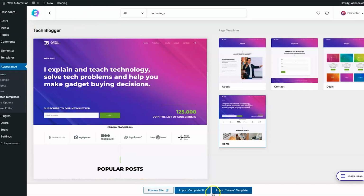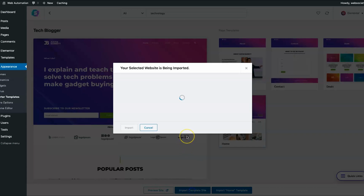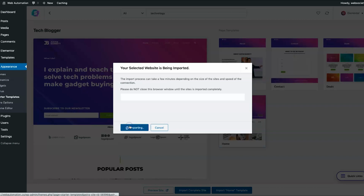So what I'm going to do, if you come down to the bottom, you've got three options. You can see the site as a preview, you can import the complete site, or you can just import one page. I'm going to do the entire site, and let's see how long this takes. I'm going to pause the video right now. It's probably going to take a few moments. First of all, we've got some settings: import customizer settings, widgets, install required plugins, yep, and import content. So it's going to look exactly like the demo page. I'm going to click import, and I'm going to pause the video and let you know how long it has taken.